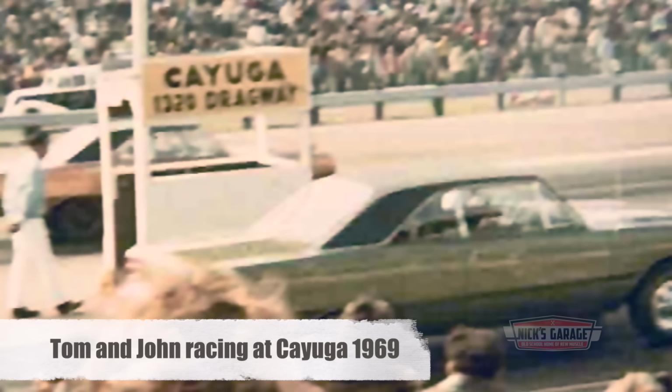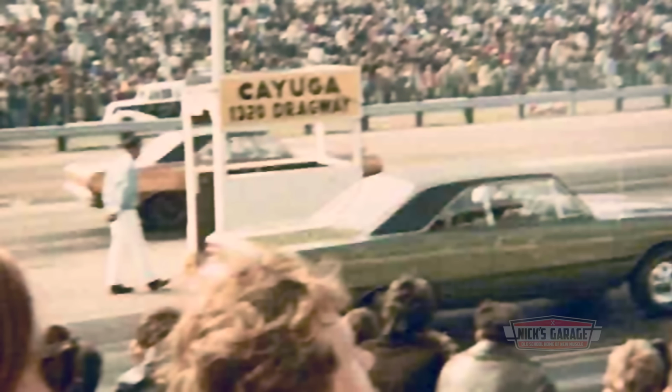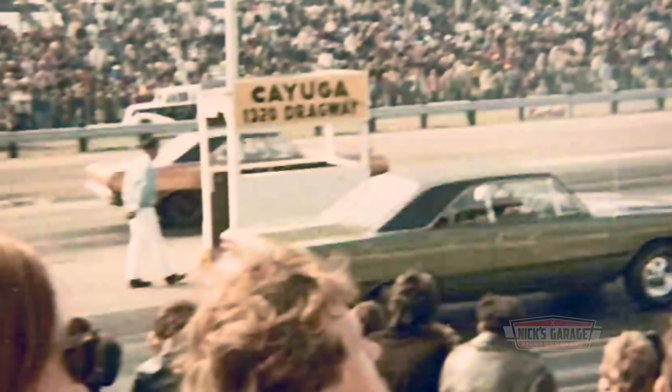The cars that we bought back in 1969, me and my brother, I had a bronze one with a vinyl top. Johnny had a green one with a vinyl top. And then away we went. $2,800 a piece, brand new from the factory. And we started racing that weekend.